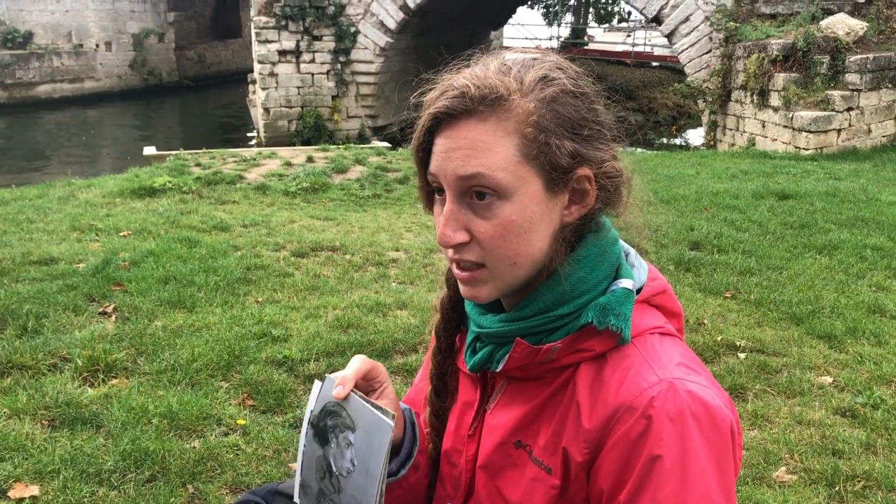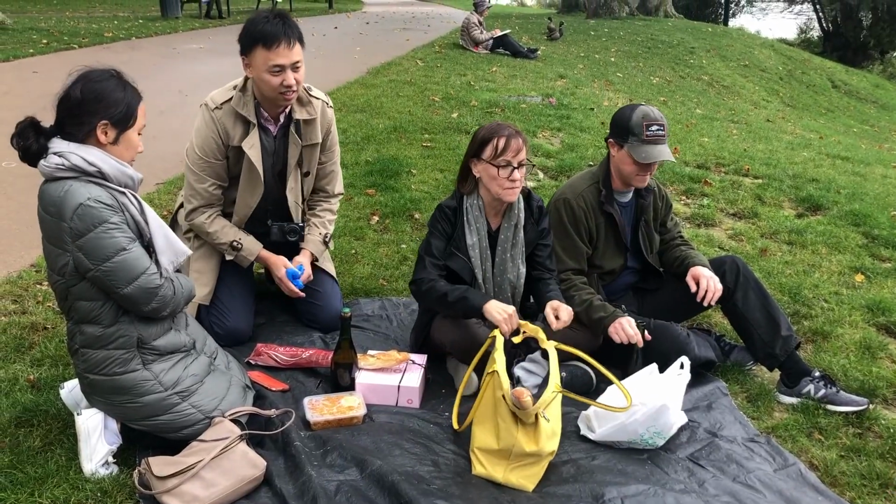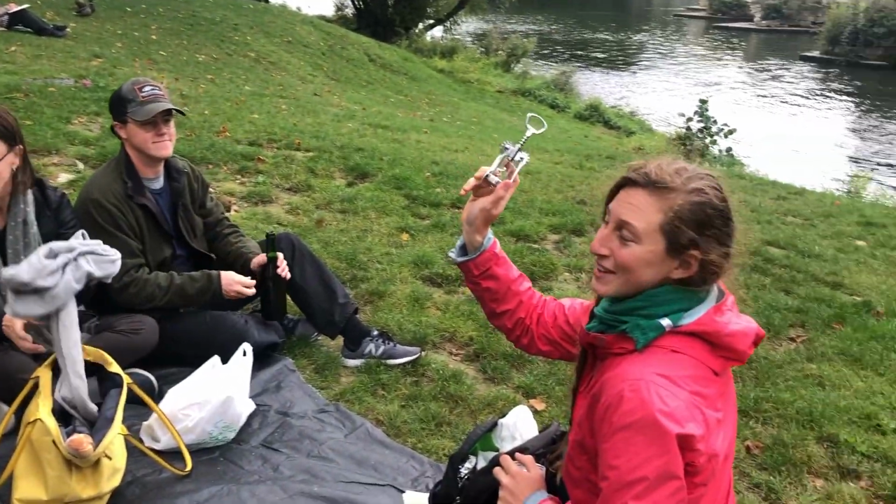Again, everyone, right now we are sitting down and having our little picnic. He had a very good hand as well. He was just 17 when he started doing this and becoming famous. We have the most important tools. Yes, the bottle opener.